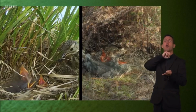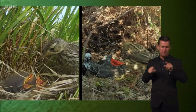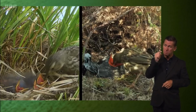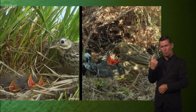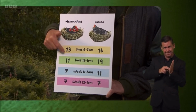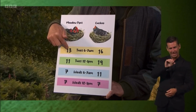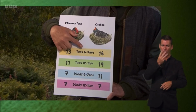But what's the score on the door when it comes to which nest is getting most food? Is it the 4 regular chicks or is it the cuckoo? Well, here we've got some preliminary data. We've been measuring the counts at certain hour-long periods. So Tuesday here between 6 and 7 in the morning, 13 feeds to the meadow pipit, 16 to the cuckoo.